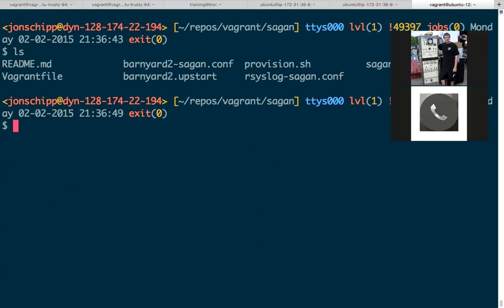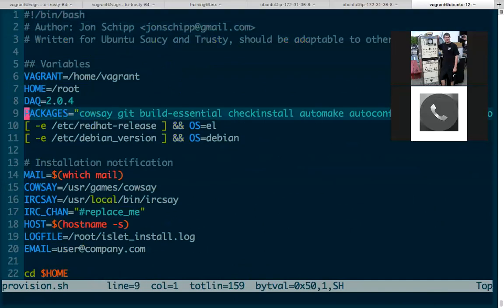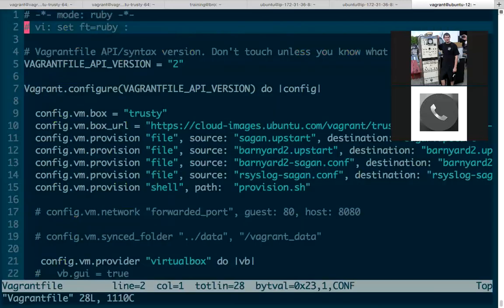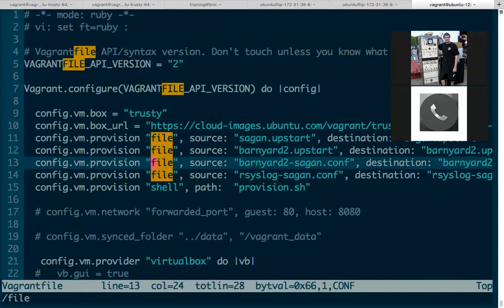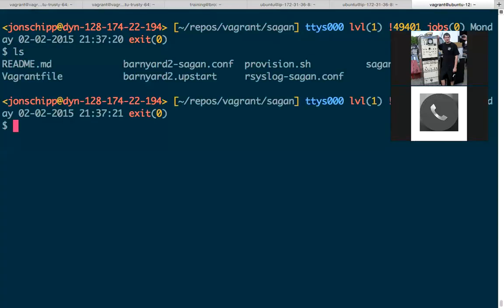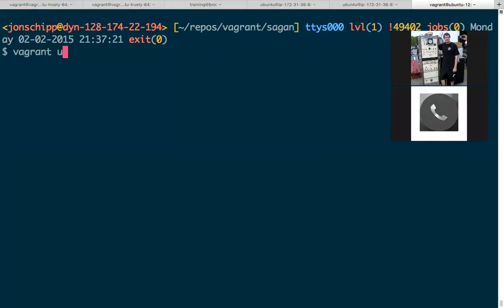So you can see in this one, we have a Vagrant file. We then have some configuration files and a script I wrote. The script installs all the packages that I want to have after the VM comes up. So this installs Cowsay, Git, Build Essential, Checkinstall, Automake, a bunch of development tools, right? And then what actually happens is, if you look at the Vagrant file, these file provisioner types copy a file from the source directory, so in my current directory, to a file on the system. So I can quickly copy over files. So we copy all these configuration files right here into this virtual machine. Go ahead and bring it up.